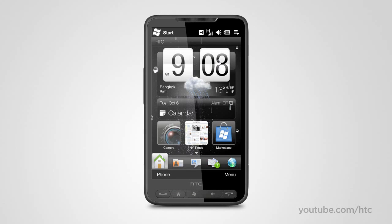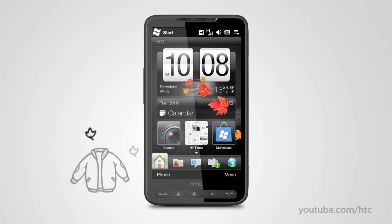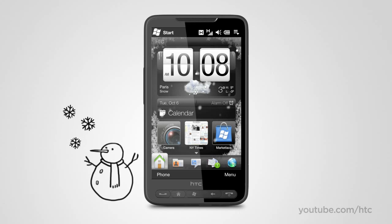The HD2 doesn't only reflect your personality, it also tunes into your location. The clock automatically updates to the local time wherever you are. You can see the outside temperature and weather at a glance. And with the vibrant weather backdrop, you can almost feel the sun's rays or the chill of the breeze without setting a foot outside.